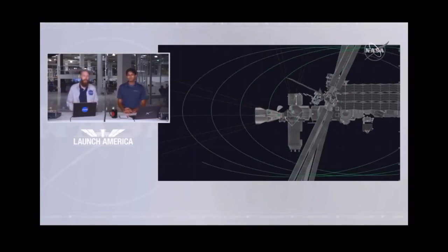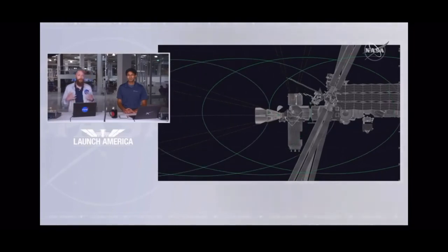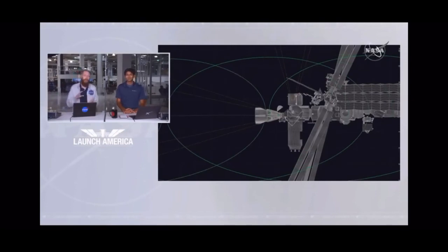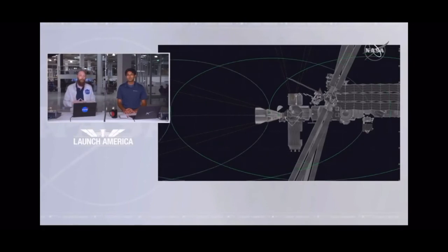We're expecting to hear some words, obviously, from the crew on board and all the excited teams down here. We're just waiting for this moment. And then it's time to start getting Dragon integrated into the station. There will be an umbilical that will get mated, and that'll allow Dragon to flow data and power into the station systems, and then it'll be over to the crew.